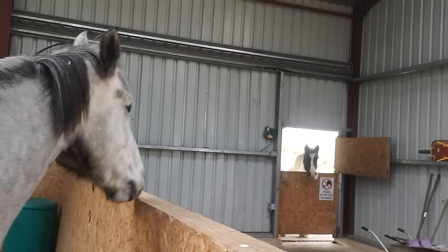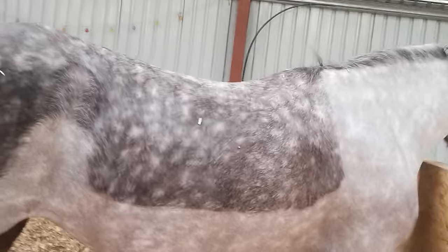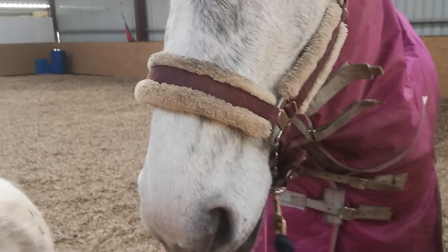Now we're back from the beach and the horses are going back into their paddocks and stables. Winnie is already out waiting for her lunch, but I have to put the rug on Skye first because I clipped her so that she wouldn't sweat so much when I ride her. But of course, when I don't ride her, she doesn't have that hair to keep her warm, so I have to replace it with a rug, a nice pink one. Now we got Skye with her rug on, and we got Daisy.